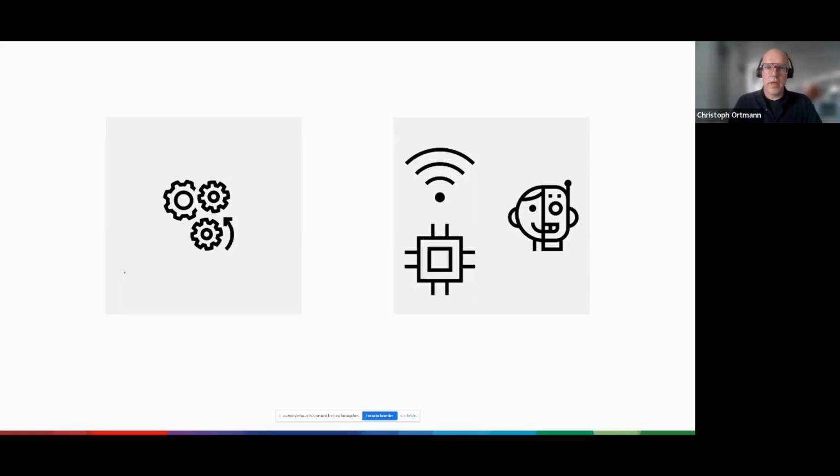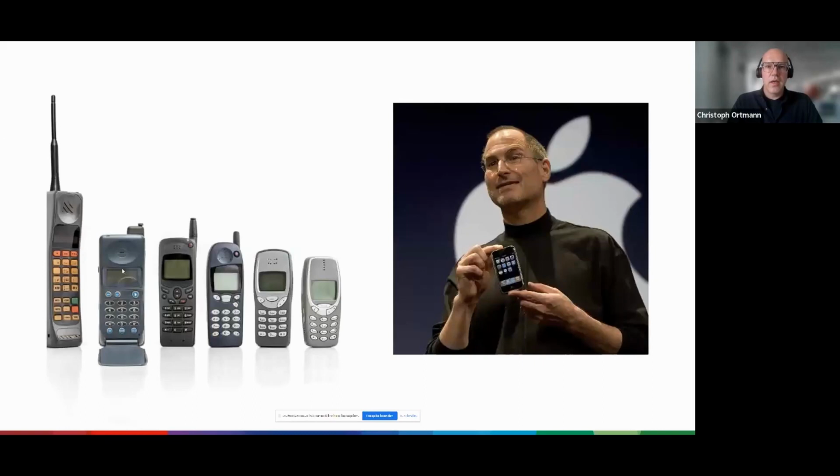So this influences the functionality. And also this iPhone moment was for us something like a game changer in terms of the expectation from the users.